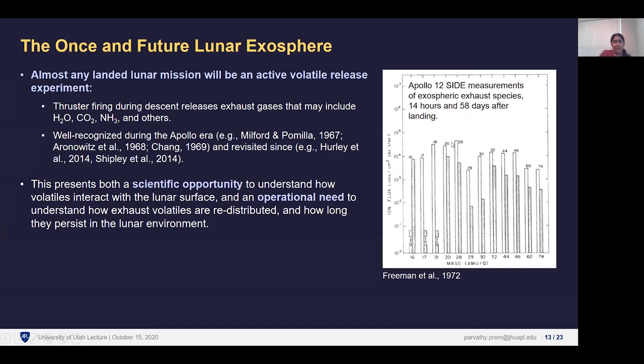And this is really the opportunity to conduct these science measurements, to understand how volatiles interact with the lunar surface. One of the big unknowns in doing the kind of modeling I do, for instance, is just how exactly does a water molecule or any other molecule interact with this ancient, rocky, rough on an extremely fine scale, space weathered surface. By measuring exhaust gases, by conducting this almost inevitable volatile release experiment, we have an opportunity to understand that. And there's also an operational need to understand the same thing. If you're trying to plan a mission, you're going to the moon to measure water, but you're also releasing water on the way down, you need to understand where those gases go if you want to make decisions about how far to rove or how long to wait before you measure water on the surface or in the exosphere.